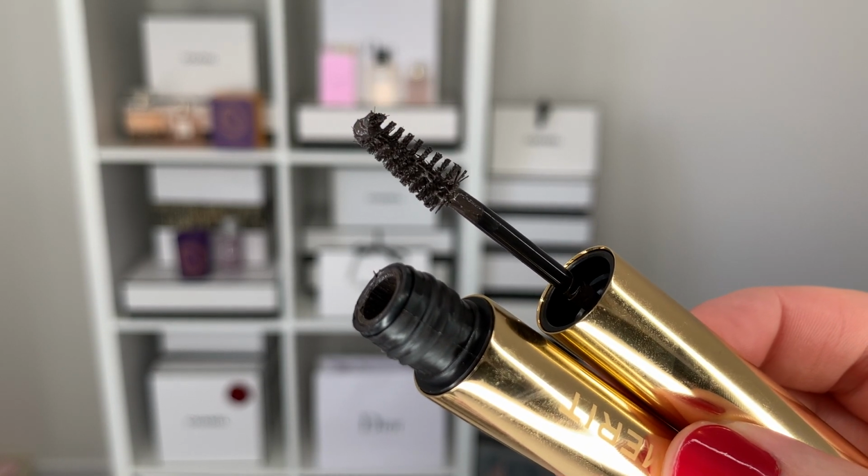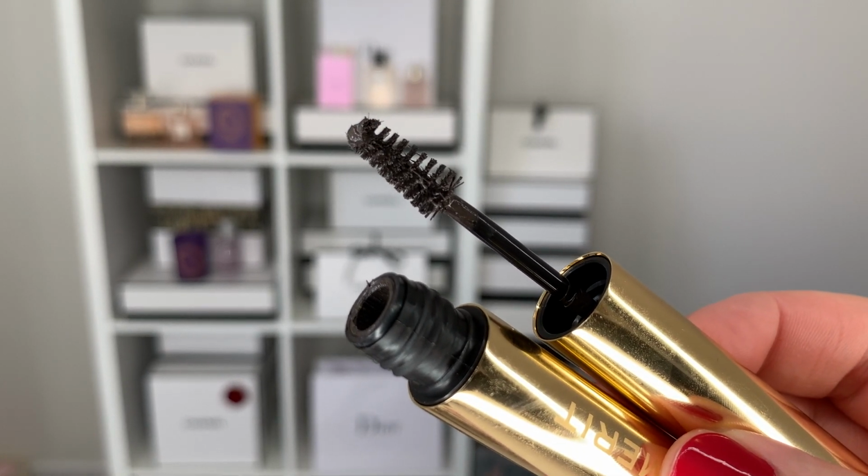And then we also have a volumizing pomade for the brows. So this was in the shade Black Brown. And as you can see, the wand is really nice and small. When it comes to brow pomades, brow gels, what have you, I need a wand that's super tiny to get all the hairs in place and lock them down for the day.